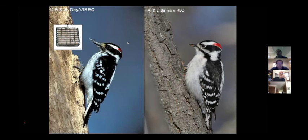Okay, now we have one more identification challenge. Similar to the purple and house finch, there are two woodpeckers that come to our feeding stations that look nearly identical. So you're probably familiar with these, and you may know that the choices are hairy woodpecker or downy woodpecker. So go ahead and put your guess, hairy on the left or hairy on the right.